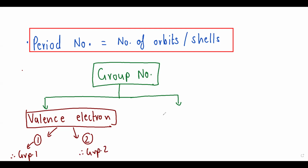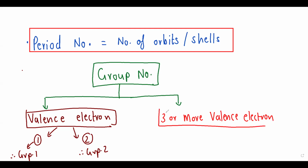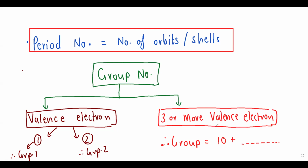If the valence electrons are 3 or more, and valence means outermost electron, then how to find your group number? The group number will be 10 plus the valence electrons.